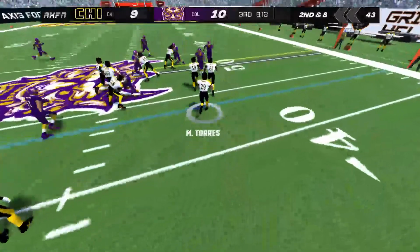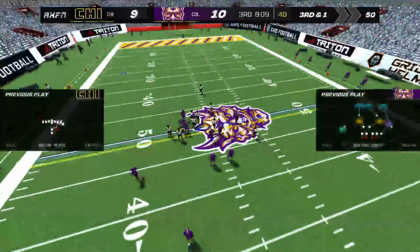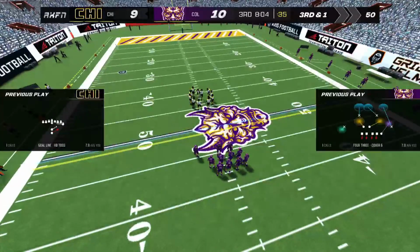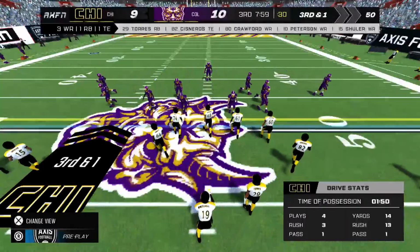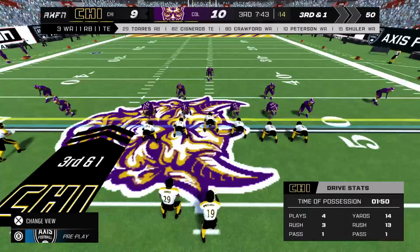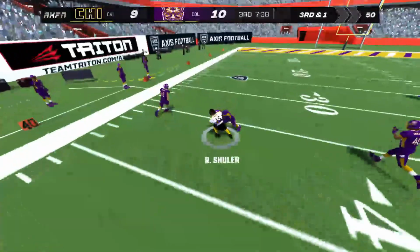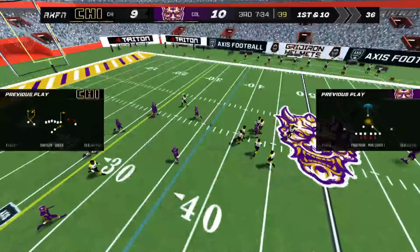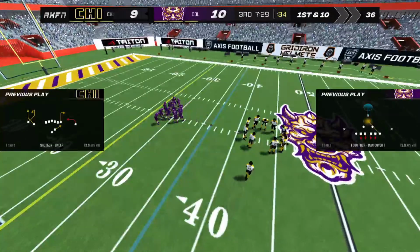Pitches the ball out to the runner. 3rd down. Third and short. Mitchell looking to pass. With that first down, the QB gets a bit more comfortable, which really helps his confidence going forward.